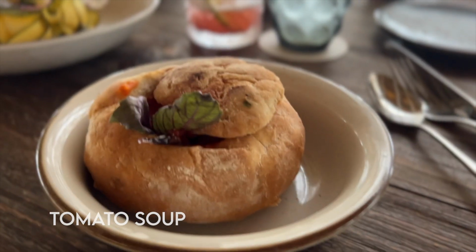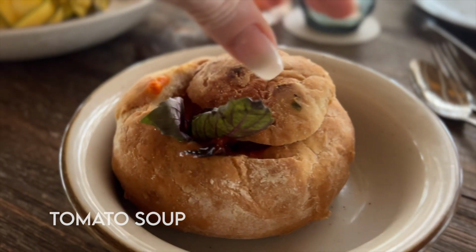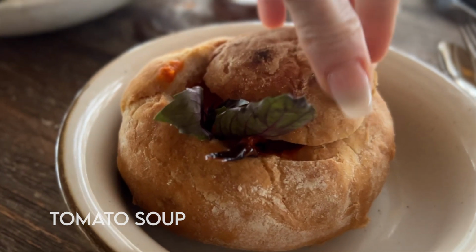The tomato soup is not a win for me. I think it's way too acidic. They need either some kind of cream to bring it down.